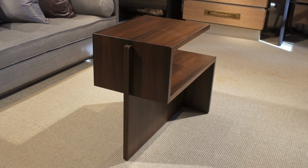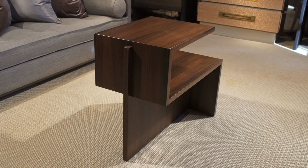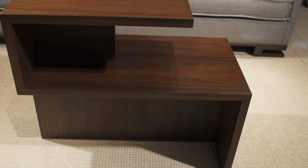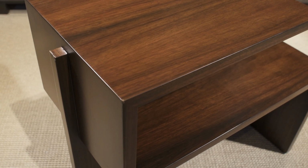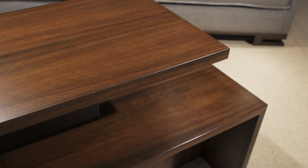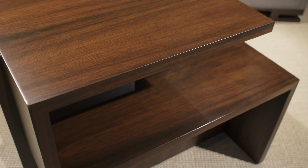The Acrobat table, it's like a zigzag, and it's higher and it's lower and it's wider and it's deeper and it's pushing and it's pulling. But then, it's veneered in this flat cut Macassar ebony, which is very classic, which is, in fact, Art Deco. So it's modernist, but it's Art Deco at the same time. And it's asymmetrical.